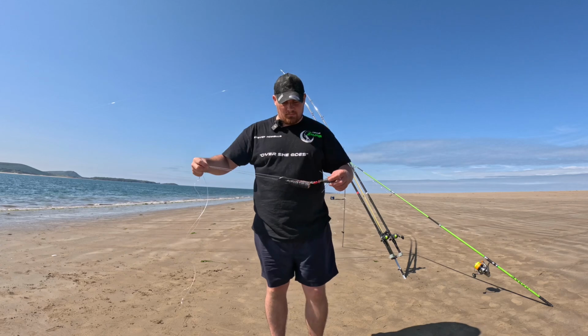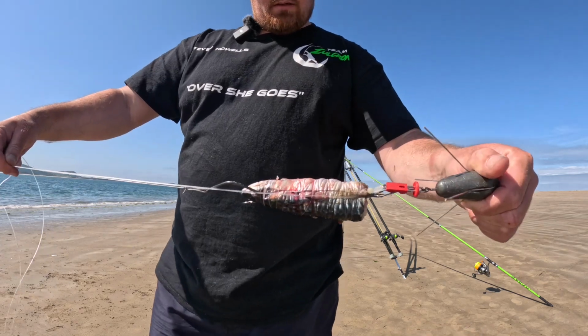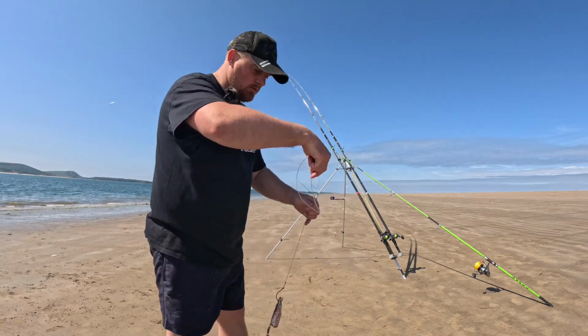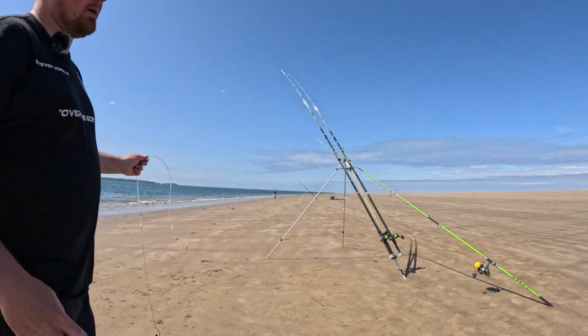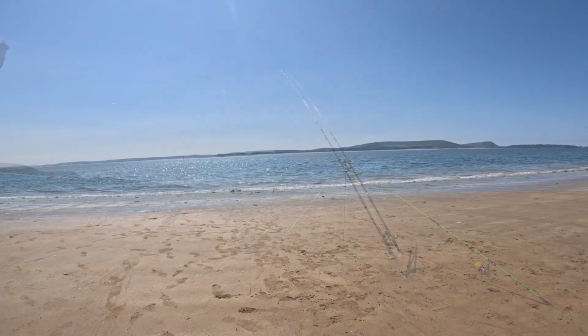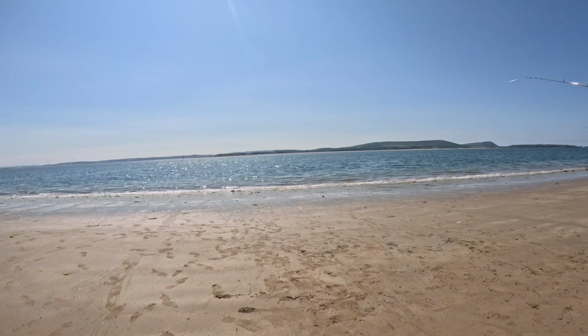Calling this one. I'm calling it. The blood pumping out of that one. It's one of the ones from Barry the other week. Sean caught. Clip him up. Left hand rod's bouncing a bit. I think he's got a lot of weed on it at the minute. So I'm going to bring that one in and send a fresh one out. So there's a nice fresh one in the mixer.